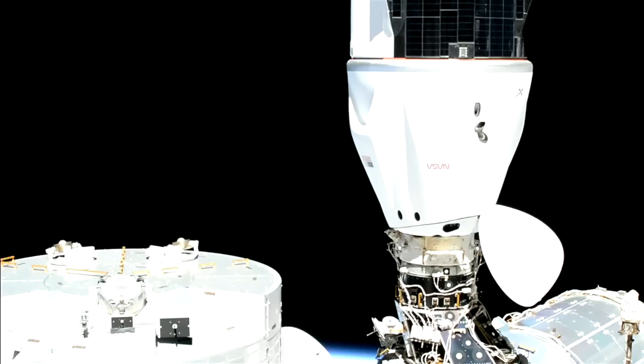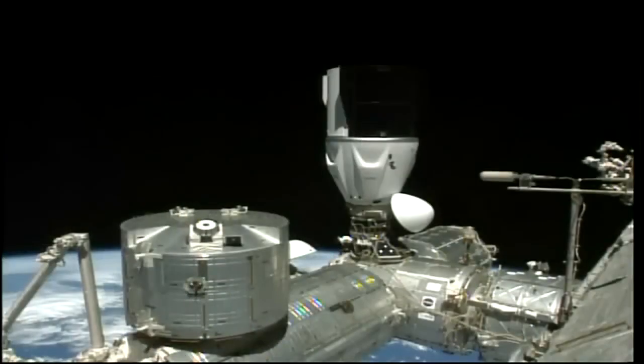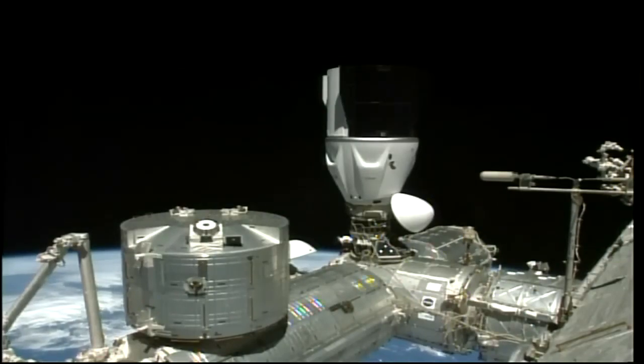Beautiful view there from the cameras on board the International Space Station. That is the Crew-6 capsule as it has just completed the hard capture. Docking sequence not quite yet complete, but hard capture is complete. That is the zenith port of the ISS. That's a great indication of the hooks, too. All 12 hooks are engaged in place, looking good.